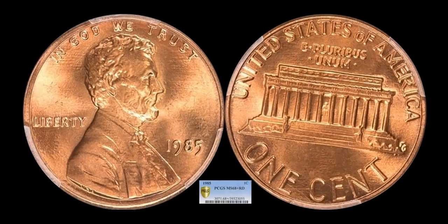The next one that we have here, no doubt about it, is custom tailored for a registry set. If you're looking for a high-grade 1985 Lincoln, this might be the one. It's a PCGS Mint State 68 Plus Full Red. I believe the top grade of this is 69. So even if you did settle for something that's half a point grade lower, it would still make a huge difference for that registry set points-wise. This one here in this grade sold for $1,546.88.